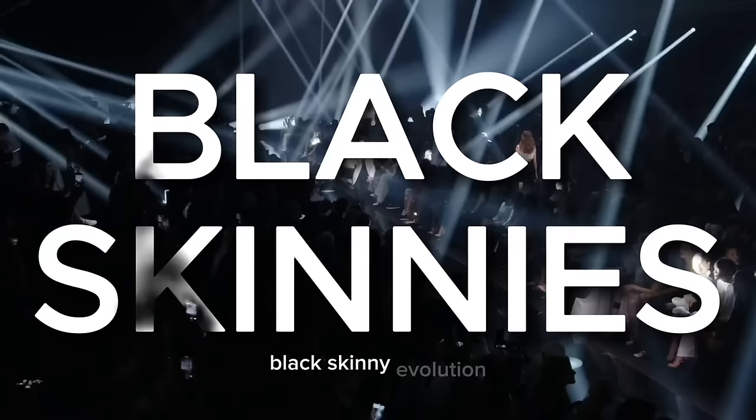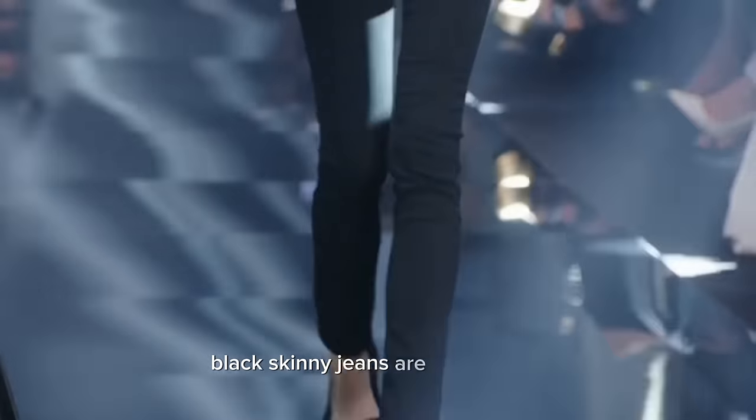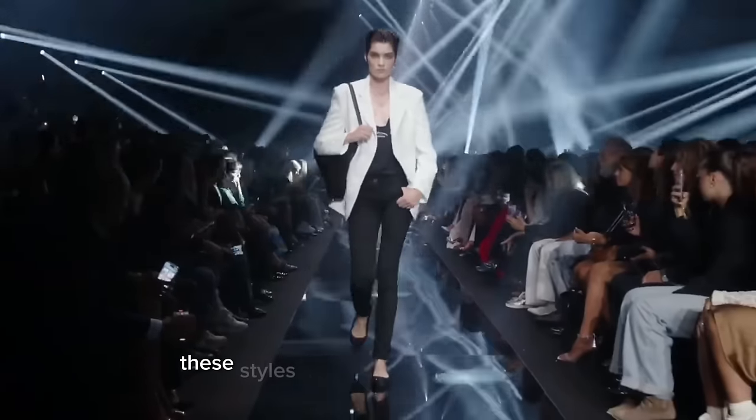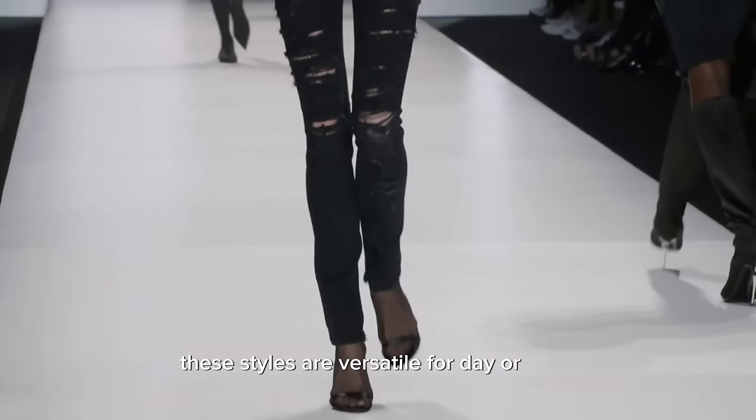Black skinny evolution. Black skinny jeans are still popular, with improved fits and materials. These styles are versatile for day or night.